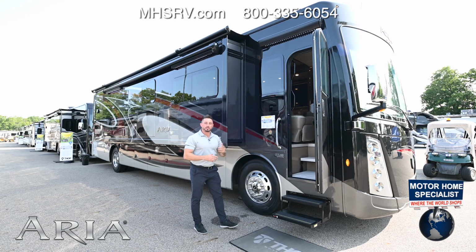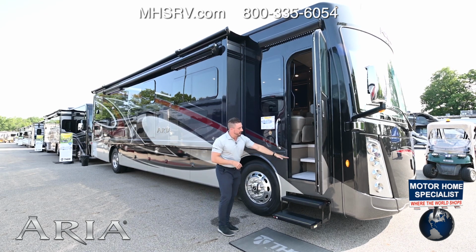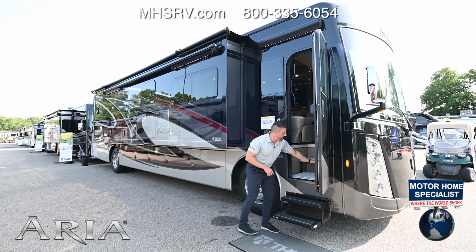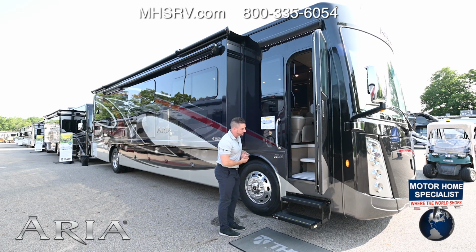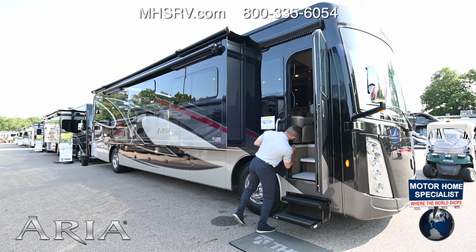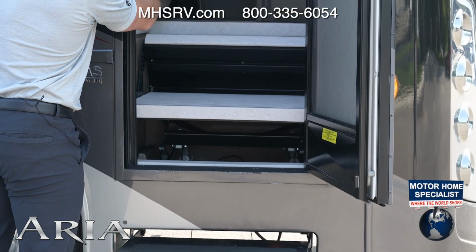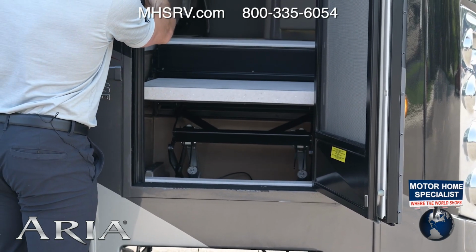Here on the exterior of the coach at the entryway, I want to point out a couple differences that we have with our step cover mechanism. So we have a nice Corian step and a fiberglass tub surround as far as our entry well goes. But what's real unique is the way this step actually will come up. The entire bottom step will lift all the way up to the top, and it'll create a nice flush floor.